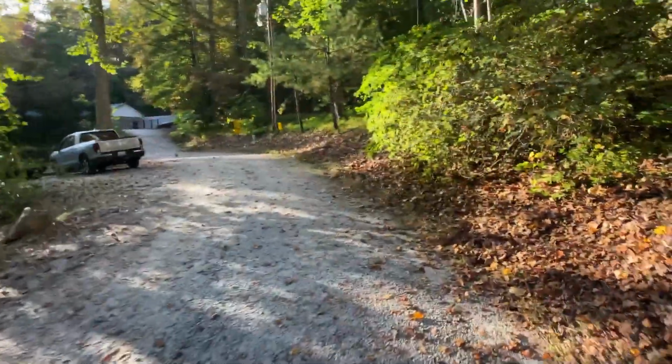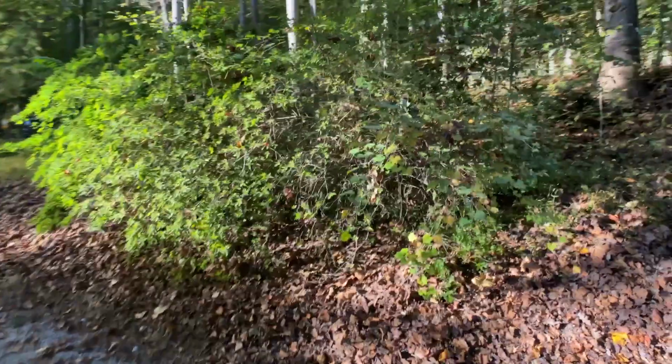Look at the squirrel. Isn't it the dog walk?